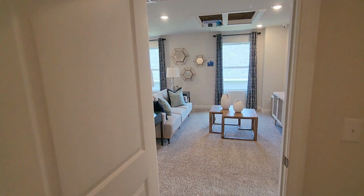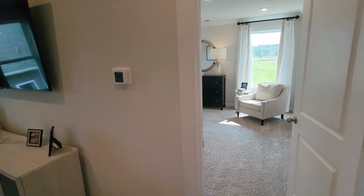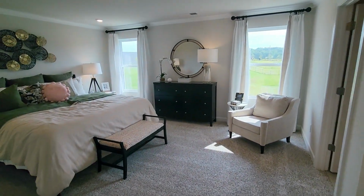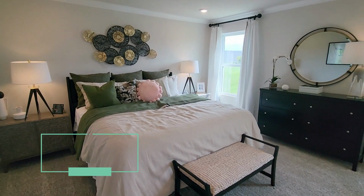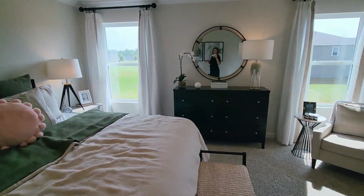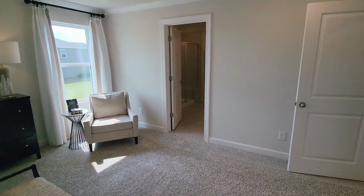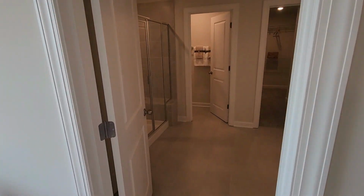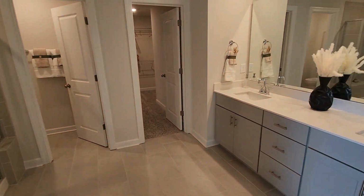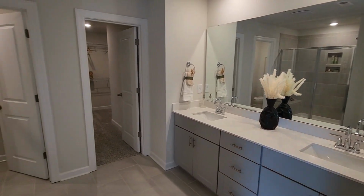So I'm going to come out of this room and take a right. And this is going to take us over into the master bedroom. Really pretty, nice size, nice big windows. Now, what I love about this model too is that the master's on the back of the house, so you do not stare at your neighbors. Now the bathroom, dual sinks, large mirror. It's a very large space.